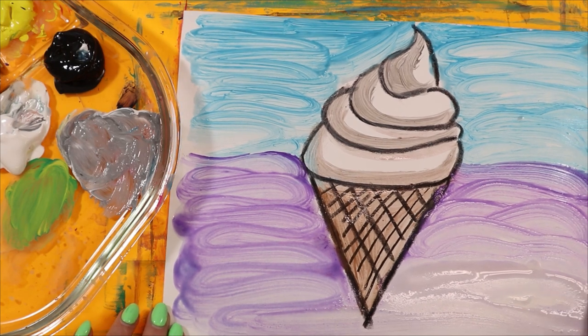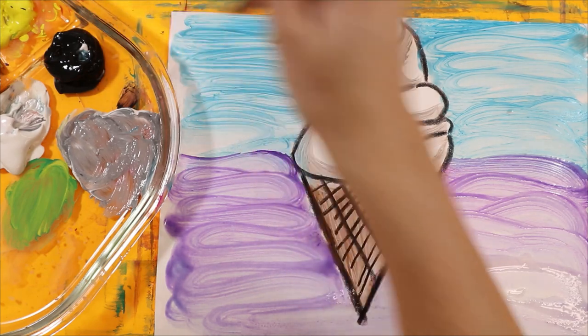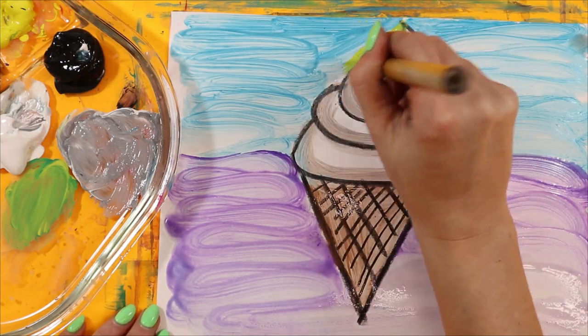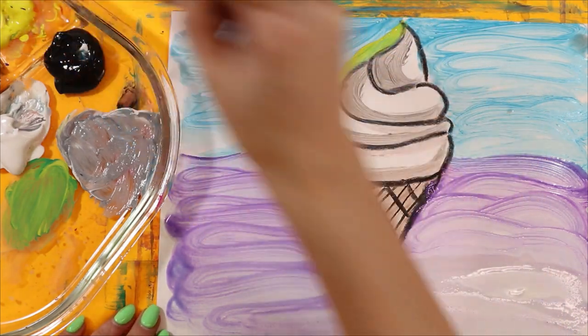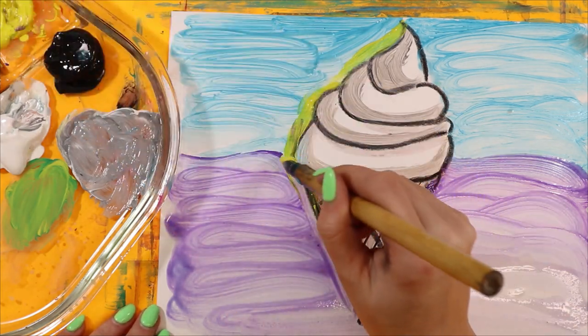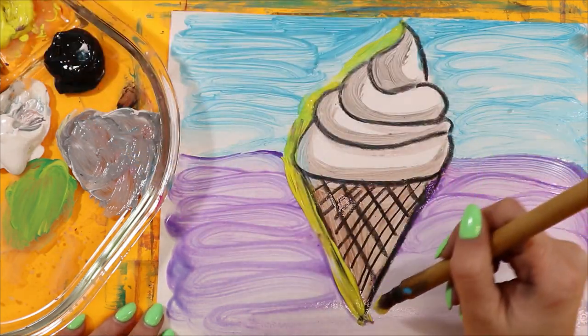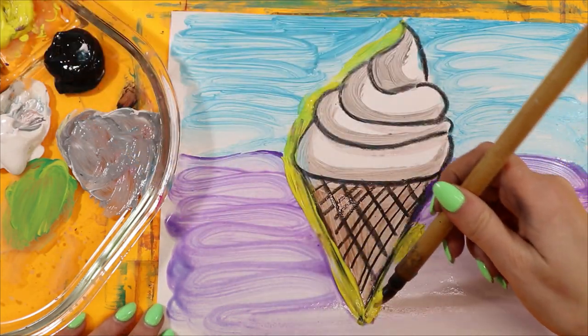All right, but we need something else, so let's outline. Let's get some winged Tebow in here. We'll outline our ice cream in a first yellow. What? Outlining in yellow? Yes. We're outlining in yellow. Make it pop. We're gonna make a strong focal point.